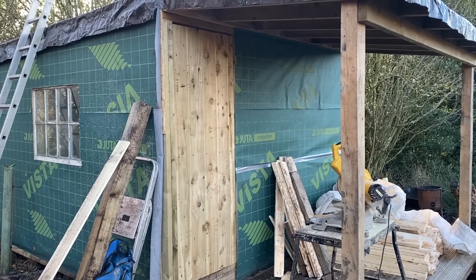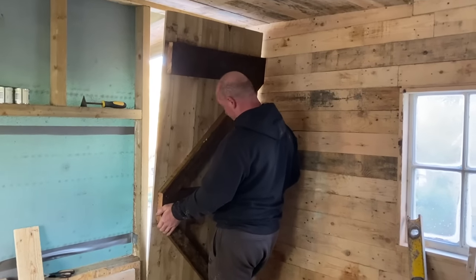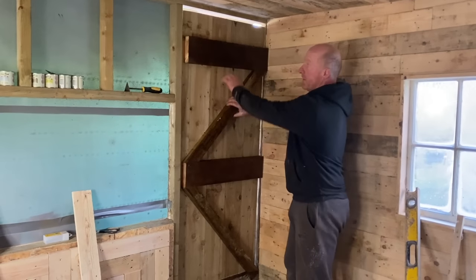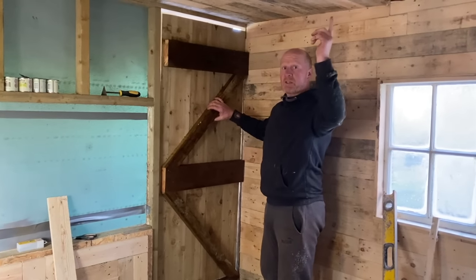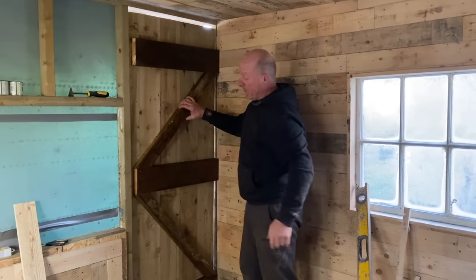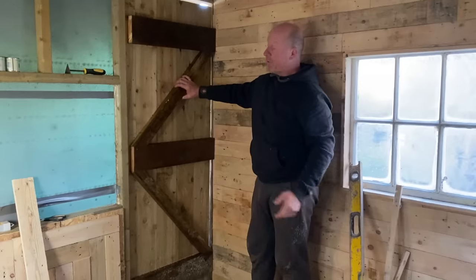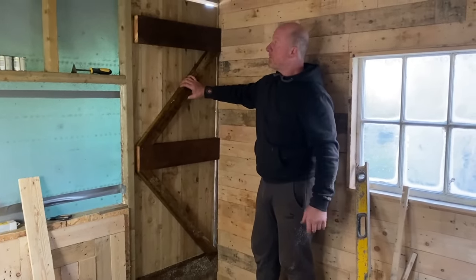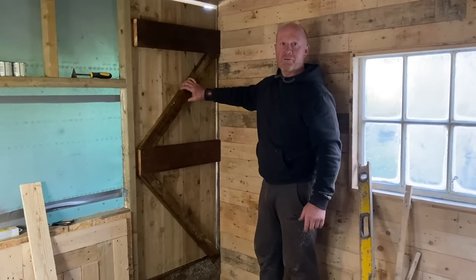So this is the door, and again, just recycled a lot of the materials that we've had left. This is a 6x2, which was the rafters in the roof, and this is a 3x2, which is the framing. So managed to make a door out of everything that we've had left over and lying about. So I think it should match in really well.